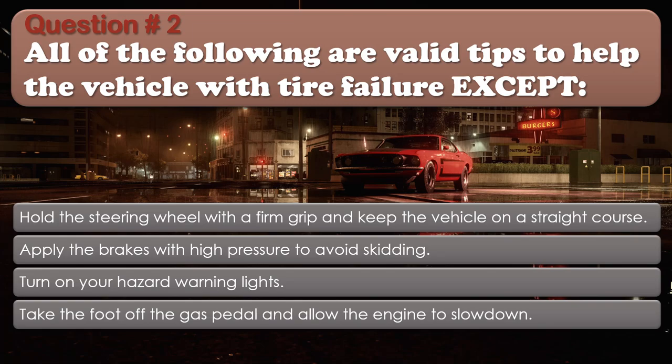Apply the brakes with high pressure to avoid skidding. Turn on your hazard warning lights. Take the foot off the gas pedal and allow the engine to slow down. The correct answer is: apply the brakes with high pressure to avoid skidding.